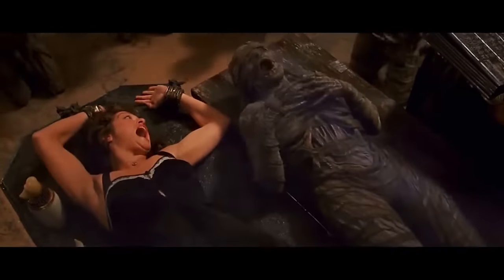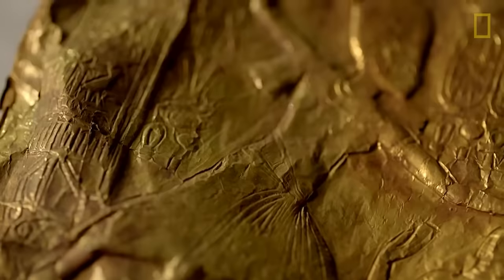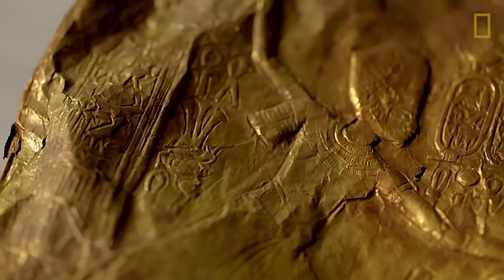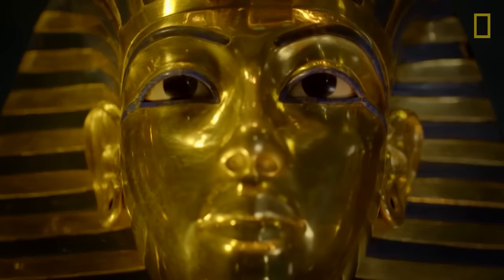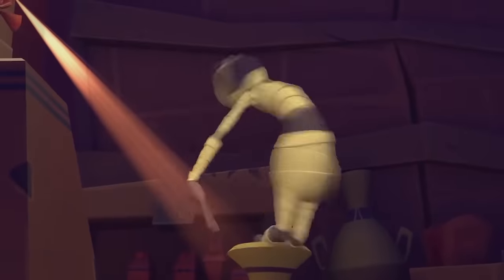However, whatever version you support, you're right. It seems that in Tutankhamun's story, there was room for both curse and accident. Apart from the fact that scientists are still unable to unveil the mystery of his death, newly available data is even more confusing. That makes Tutankhamun almost funny.